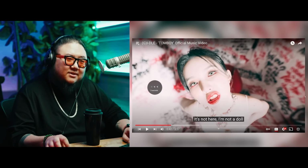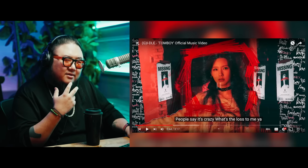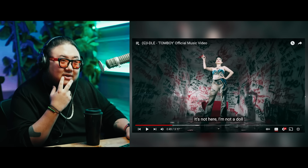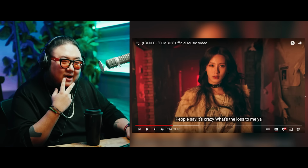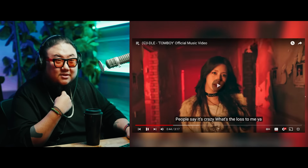Wow, those transitions right there. When it transitions to Miyeon. Wow, what is going on? Wow, there was a lot. This editor did a lot. They turned her into a cutout. Wow, wow, wow. That's a lot for just one transition.